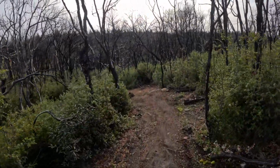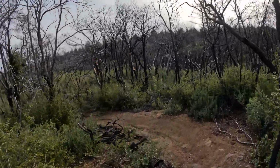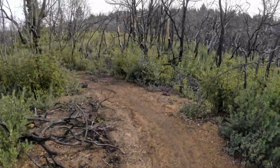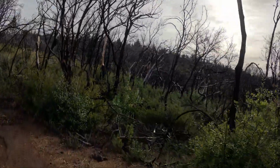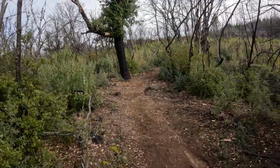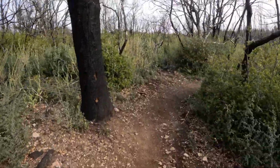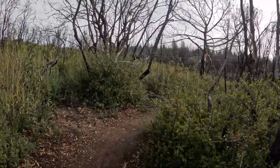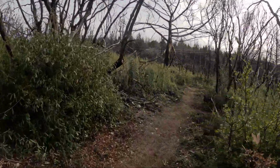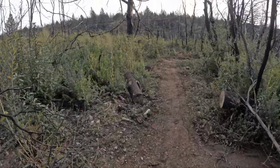This burnt up Madrone Manzanita landscape just goes and goes. I do think I see some redwoods and unburnt Douglas firs in the distance. I think it's pretty awesome actually hiking through this, but from a video standpoint, I can see it getting kind of boring.